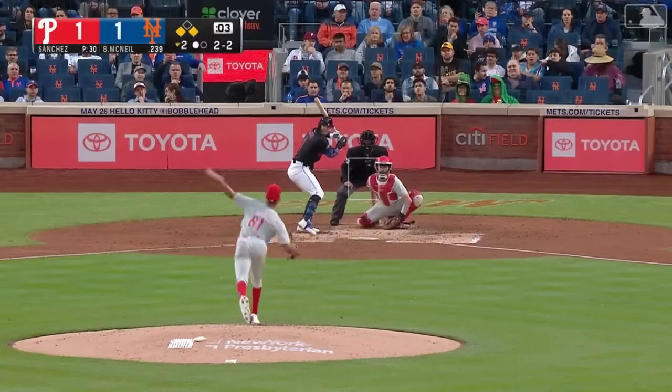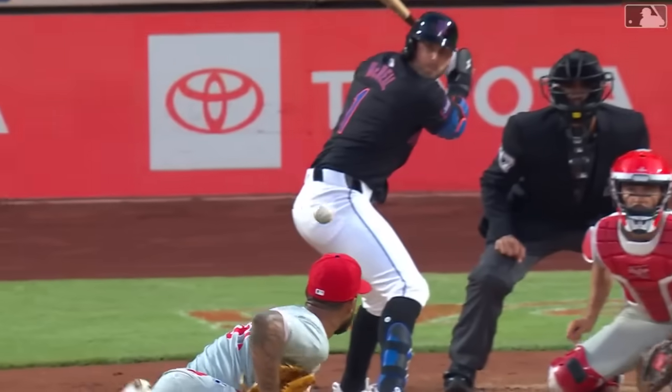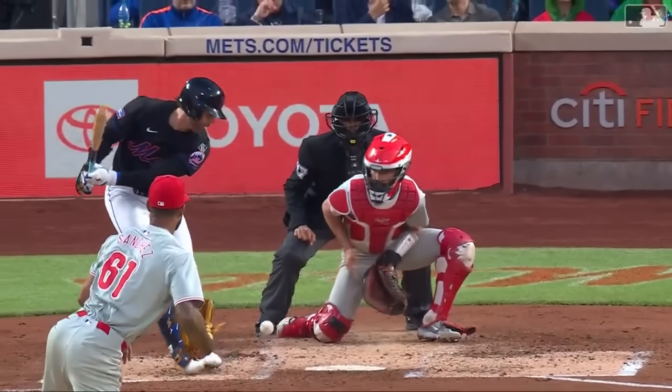He gets it there in time for the out as the runners move up. Swing and a miss. He got him. And McNeil's down on strikes. Second out. That is a big-time pitch by Sanchez.